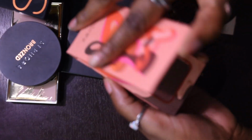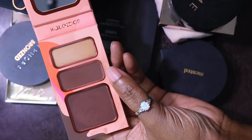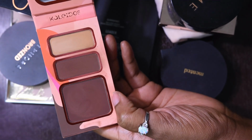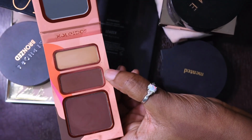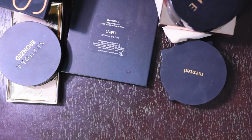I think it's time for this one to go. This is the Caladios Contour Set. I prefer to bronze, and the other two products, specifically this, I don't contour. That has the biggest amount of product, and yeah, I think it's time to let that one go.